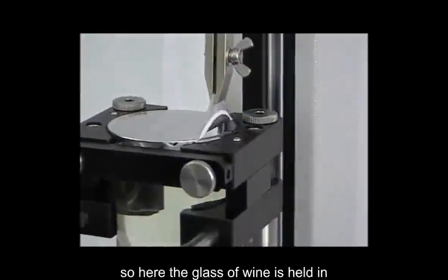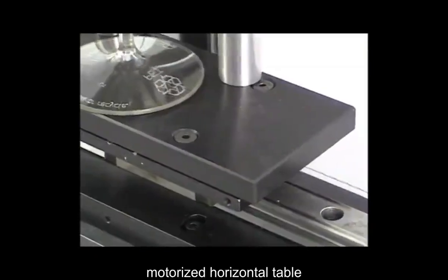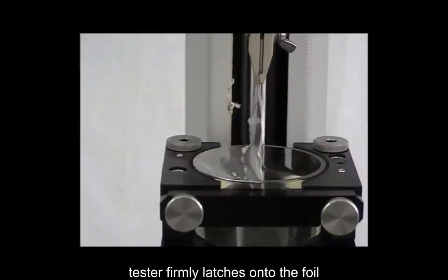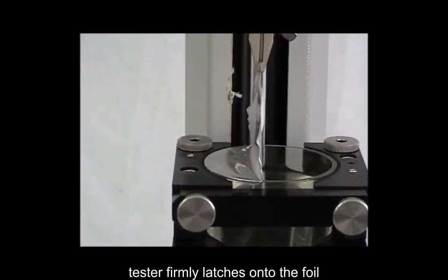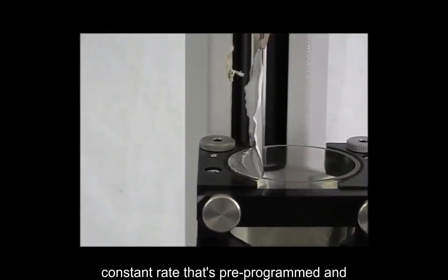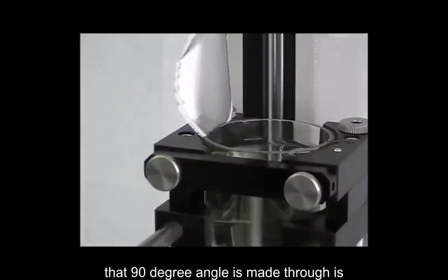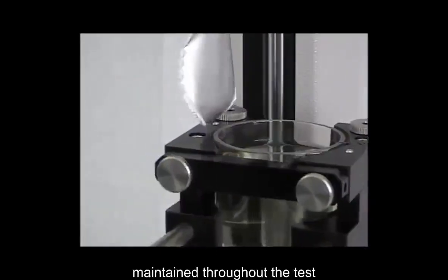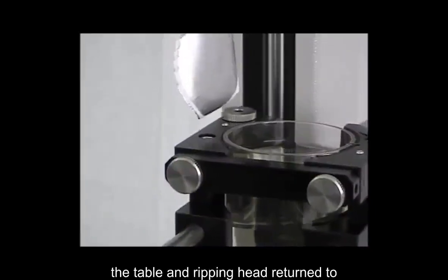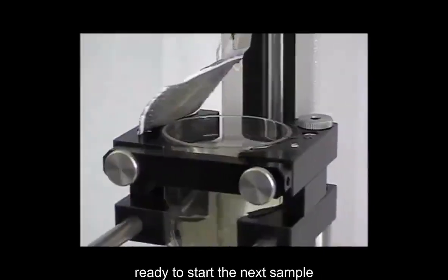So here, the glass of wine is held in place with a fixture that's mounted to a motorized horizontal table. The gripper, which is attached to a load cell on the motorized vertical tester, firmly latches onto the foil. The table and grip move at a constant rate that's pre-programmed and controlled by the software. So notice that 90-degree angle is maintained throughout the test. And now the table and gripping head return to their respective starting positions, ready to start the next sample.